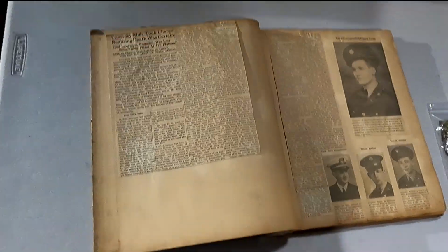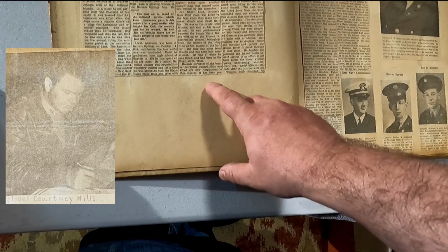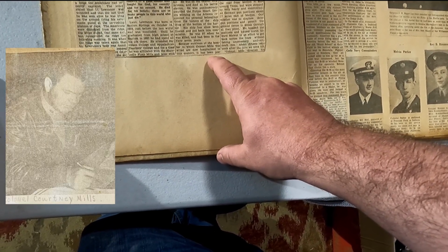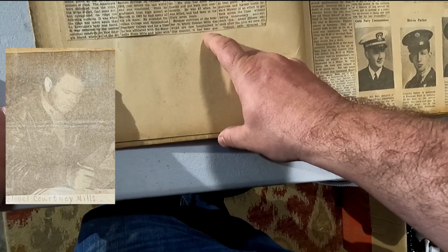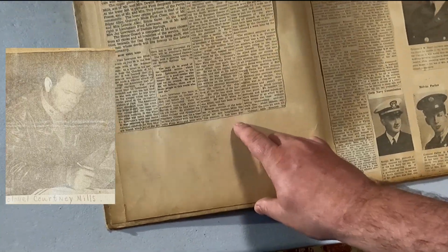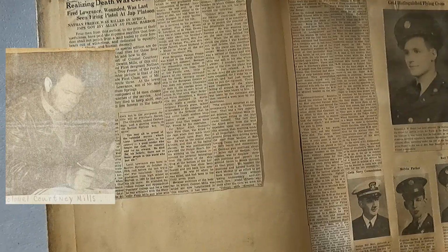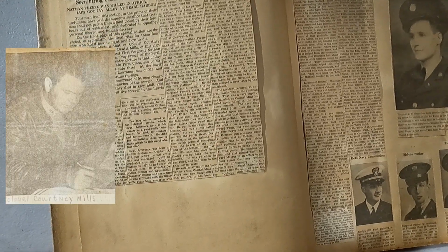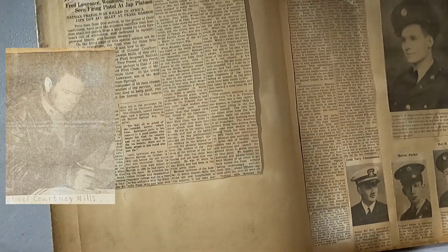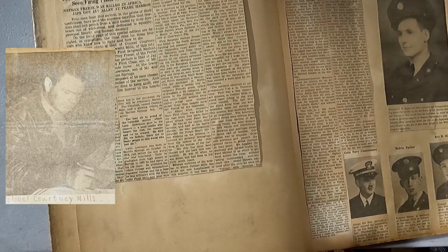But anyway, the next one here is Colonel Courtney Mills. It says, because survivors of the bomber in which Colonel Mills was killed are now hospitalized in this country, it has been possible to obtain detailed information as to how Courtney met his death. Colonel Mills was wearing his regular chest pack chute. This type of chute is constructed as to permit the removal of the detachable pack from the harness. He was wearing the harness at the time, but he had set the pack itself behind his seat.